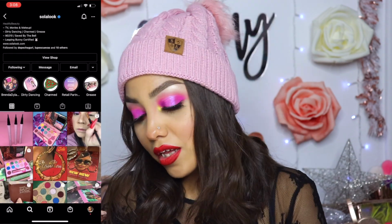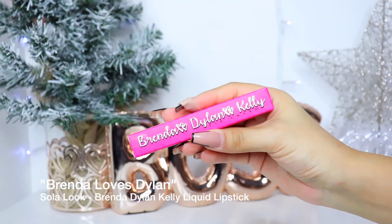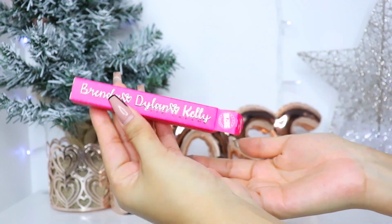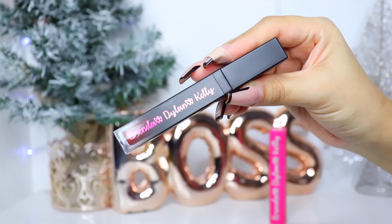The next item is by Sola Look. I did not know about that brand. Sola Look tends to make collections from shows, and this one right here is the Brenda Dylan Kelly Lip Cream. This is in the shade Brenda Loves Dylan. I'm pretty sure you guys know, but I didn't know because I never saw Beverly Hills 90210. This is a collection that they made for that. They actually have 3 shades, but we were only getting Brenda Loves Dylan, which is this beautiful red matte lipstick.